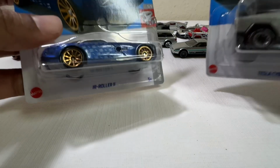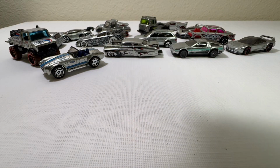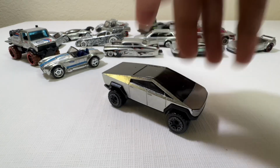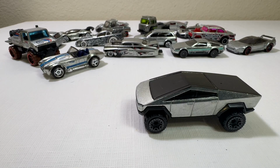The last two parts of this mini series, the High Roller 2 and the Tesla Cybertruck, right? So these both came out of the Q case. So let me open the Tesla Cybertruck. Wow, pretty nice car. And this is the second time we are seeing a Tesla Cybertruck. I think the last time was probably in 2019, maybe 2021, I would say.